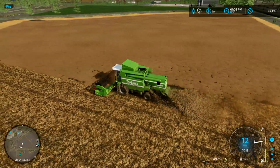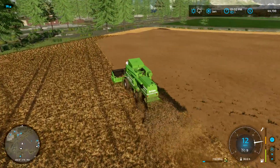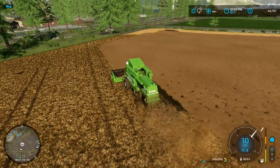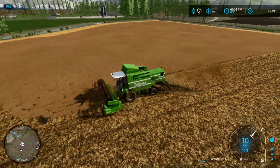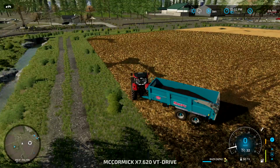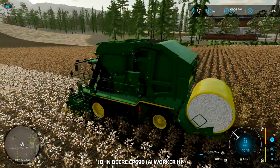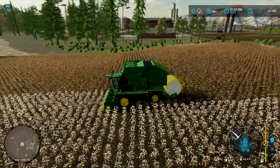I want to get down here. Maybe we will just put this on a worker right here. They're doing just fine. Oh, I don't even know how many liters. We had like 7 or 8,000 in here. Let's just wait here. Let's go. Oh, hey, wait, we have a bale. Looky there. That's not bad.